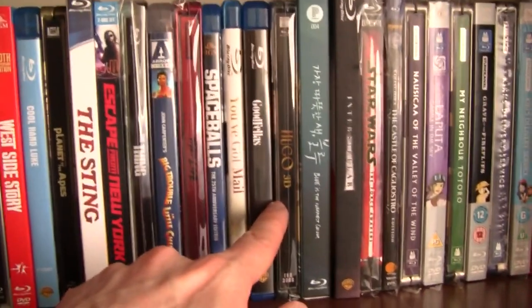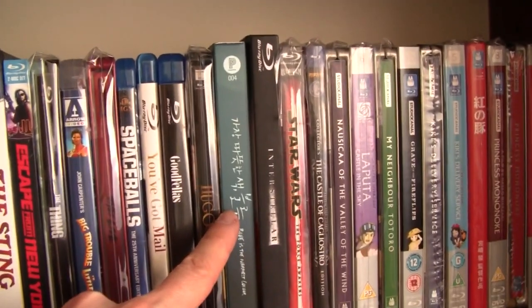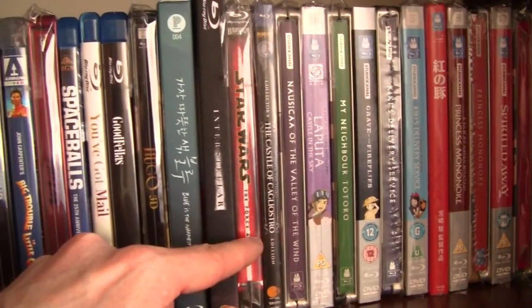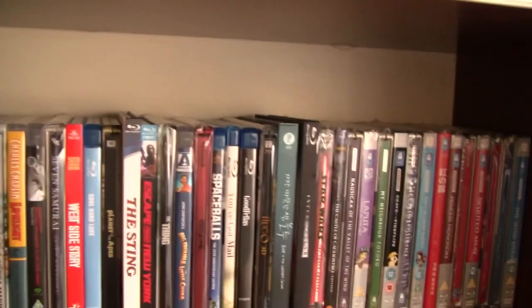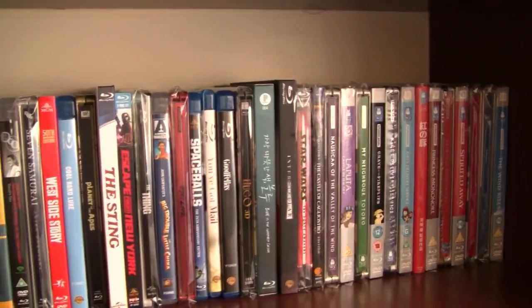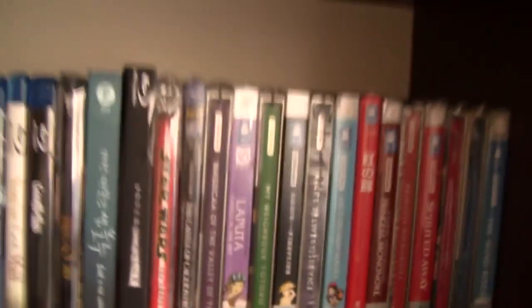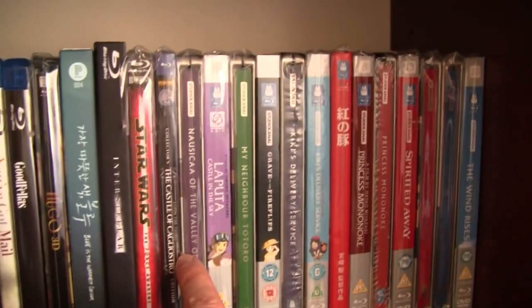Actually no, we skip the 2000s altogether, go to the 2010s with Hugo, the Plain Archive release of Blue is the Warmest Color, Interstellar, and Star Wars The Force Awakens. When I showed Ian a picture of this, he was like, Star Wars with all those films? Well yeah, it's one of my favourite films. So a nice journey there from the beginning of film with the Lumiere brothers in 1895 all the way over to The Force Awakens. And then finally we have my Studio Ghibli collection, or mainly just my Hayao Miyazaki collection.